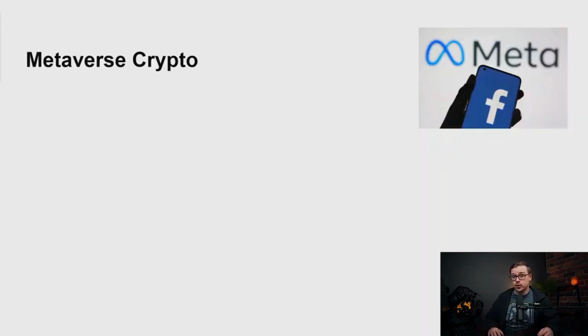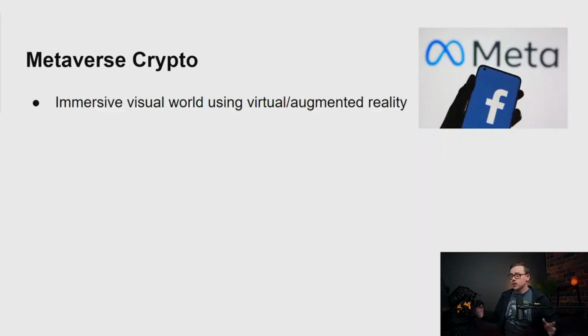The next type of cryptocurrency is metaverse-related crypto. So the metaverse is an immersive visual world that uses either virtual reality or augmented reality. Virtual reality would be where you have the headset on and everything you're seeing is in the virtual world. It's basically like being inside of a video game. Whereas augmented reality is more like the game Pokemon Go, where you're looking at your phone and you can see Pokemon in the phone, but you can also see the real world as well. So it's like a semi-digital world.